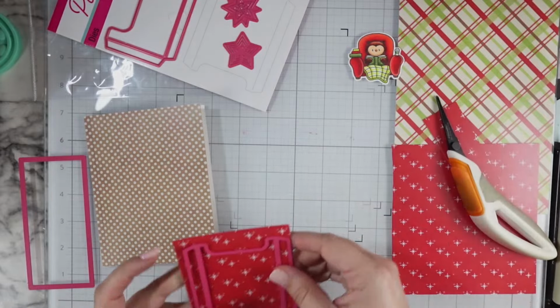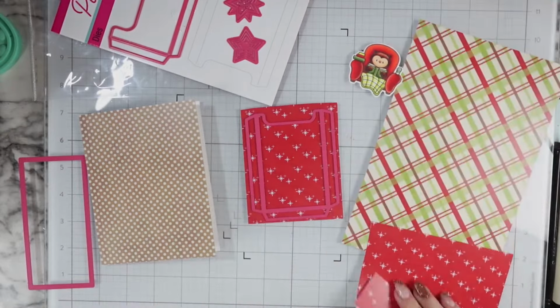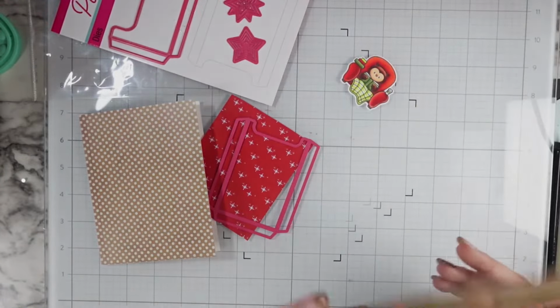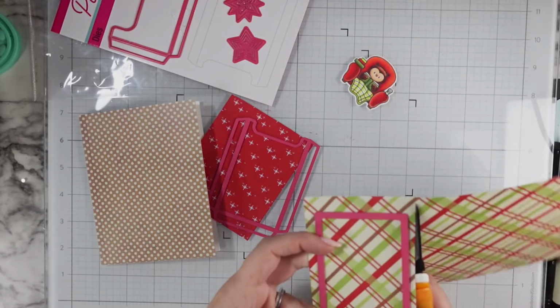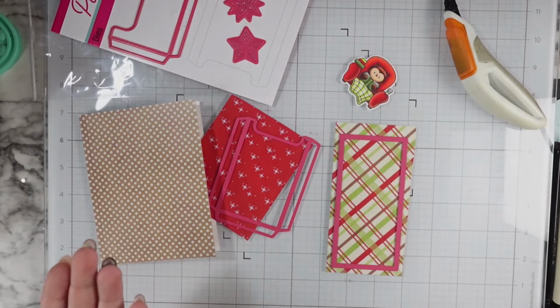Okay. So that's going to be our pocket. And then this is going to be our bookmark. And what I'm also going to do is die cut it from a piece of stop sign for the back, so it's a little bit reinforced.